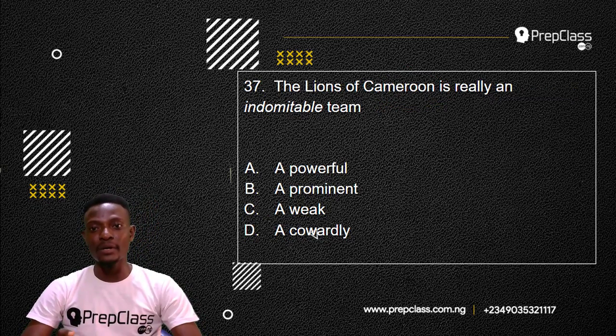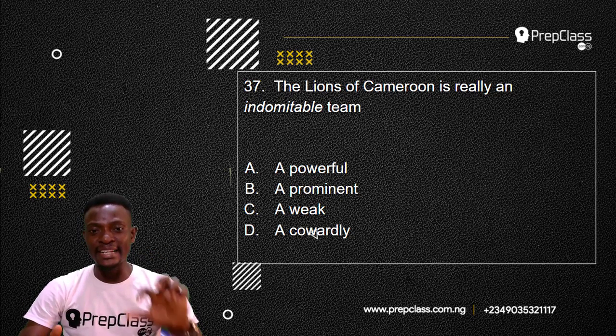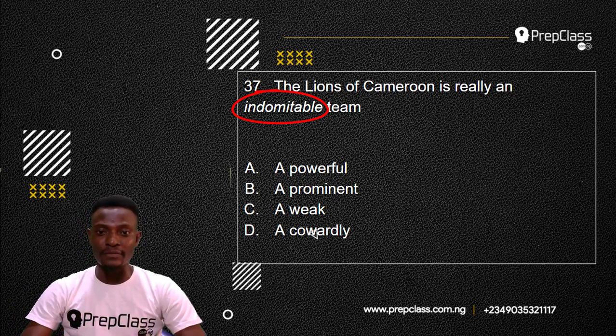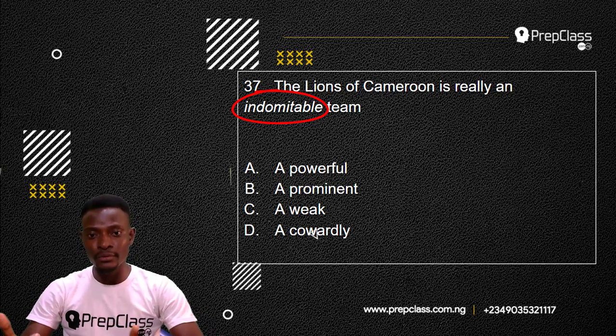The Lions of Cameroon is really an indomitable team. Now, the word in italics here is indomitable. Remember, we have to select the option that means the opposite of the word in italics. So the options we have are A powerful, B, a prominent, C, a weak, D, a cowardly. So which of these options is the opposite of indomitable?